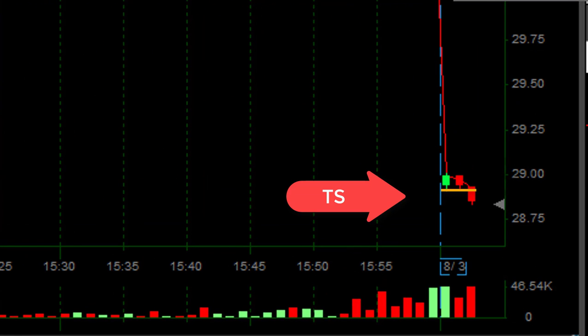TS is one of them, shorting it right here, right now. I'm taking a larger size because it's not a big mover. 8,000 shares, it looks nice, but not a big mover.